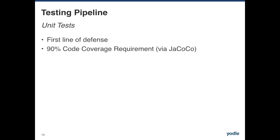Like I mentioned on the code coverage slide, unit tests are our first line of defense. We have a 90% code coverage requirement. We enforce it via Jacoco with our Java apps. I'm not sure what we use for other languages, but I'm sure there's stuff out there. We're expecting all our developers to write unit tests on all the new services with 90% code coverage, and if I see people trying to change that, I yell at them a lot.